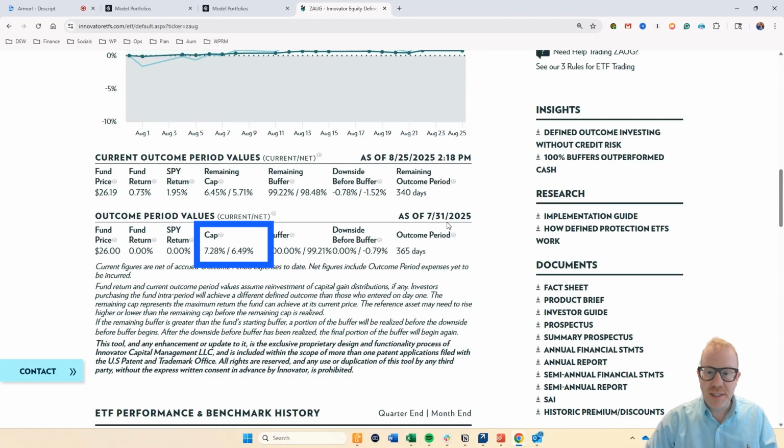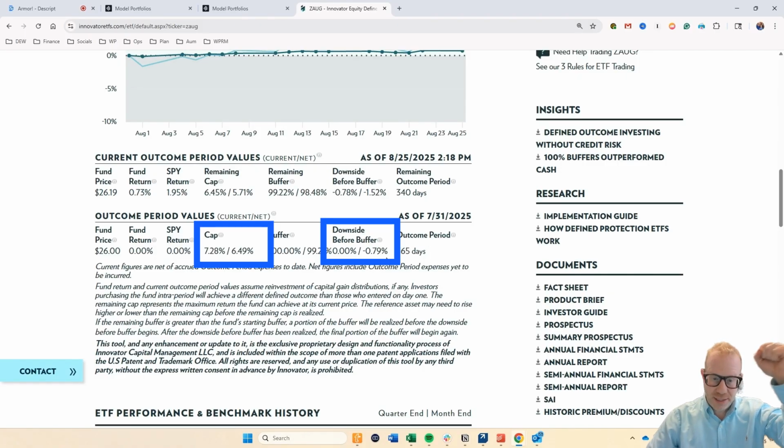Now, if you would have purchased this ETF on July 31st, 2025, your cap would have been 6.49%. Once again, in English, that just means that if the S&P 500 was up 10%, you would have been capped at 6.49%. If the S&P 500 index was up 15%, you would be capped at 6.49%. If the index was only up 3%, you'd only be up 3%. And the downside risk is, hey, you could lose 0.79%. That is after expenses of the fund. So I could make 6.49%, and the most I could lose is 0.79% based on how the index moves.